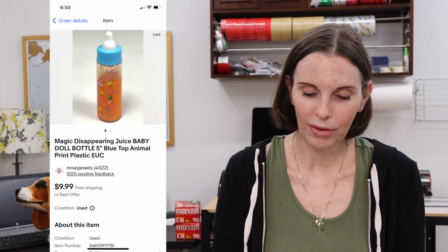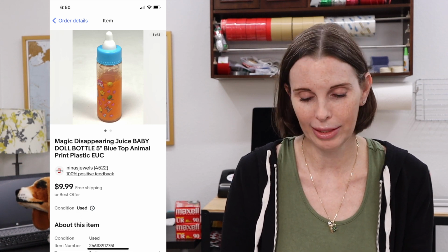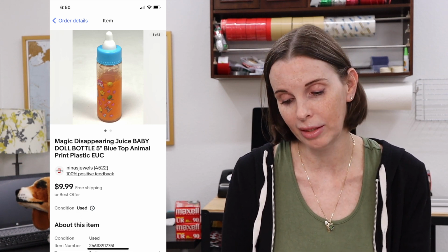It sold for $7.48. We had gotten this out of a big lot of doll accessories from someone who was selling them on Facebook Marketplace. We paid 67 cents for it.